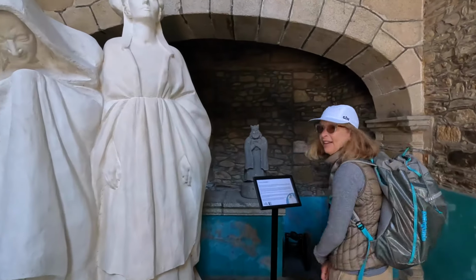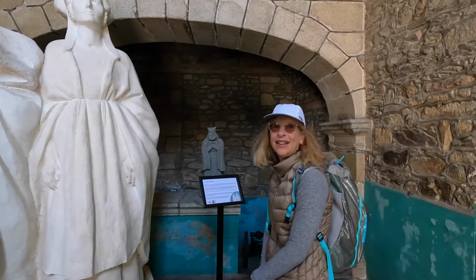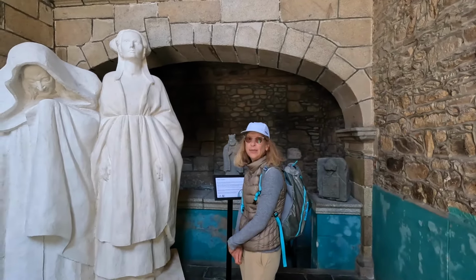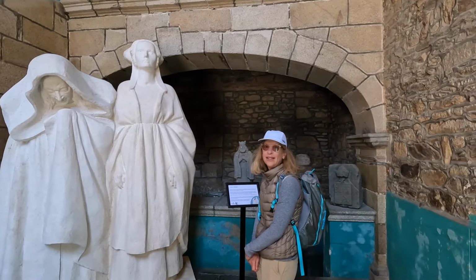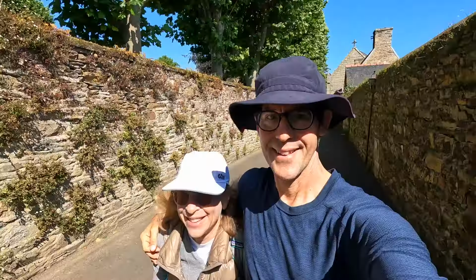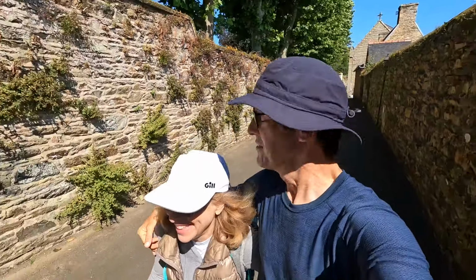Gail, explique notre endroit maintenant. C'est la maison de la bishop. Exact. Crazy dress shop. Make sure we're not getting run over. Hearing all the revving engines.